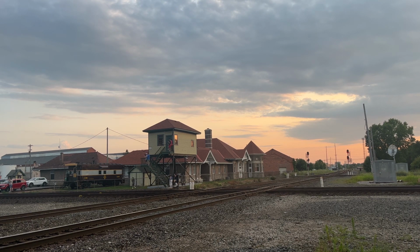To start, we catch this northbound NS intermodal with a UPGE trailing second.